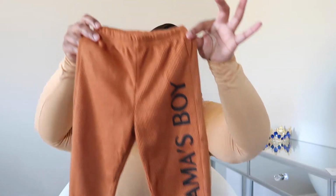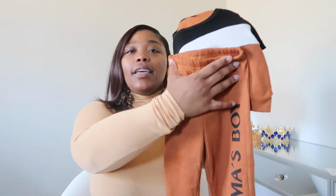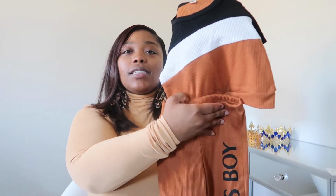So the first item, and this is Bae's least favorite item, but it's my favorite. It says mama's boy on it because he is my little boy. He's my mama's boy. And then the shirt to match it. So this is what this material is like. I don't really know how to explain it, but it's definitely breathable. It's got some little holes in it. And this is what this outfit looks like. Y'all can see, and then you get to see it on our little man.